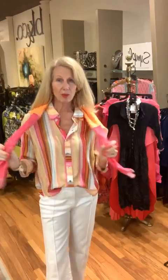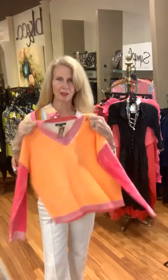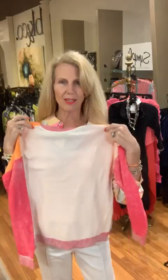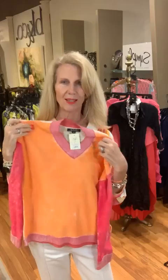I've got draped over my shoulder, I've got to show you the sweater. This is from Charlie B. It is our color block sweater. How wonderful is that? A little tangerine, a little fuchsia, and then the back is a very soft pink. I love this sweater. Oh, it's gorgeous. It's a beautiful cotton, a little bit distressed, pretty fabulous, $115.